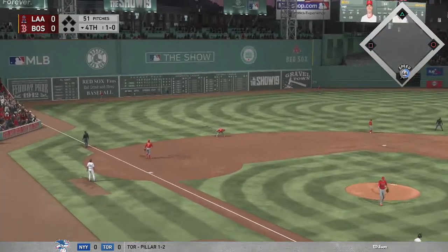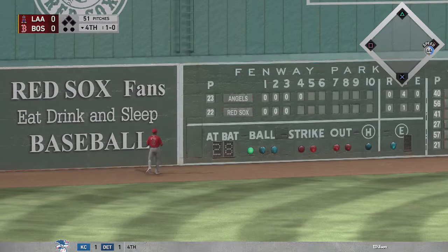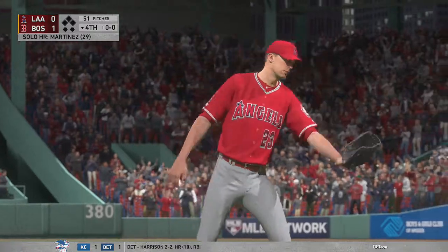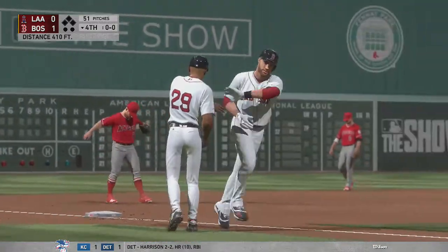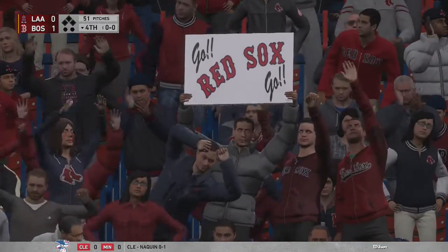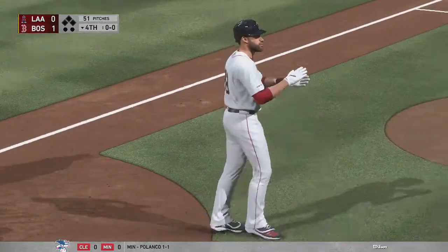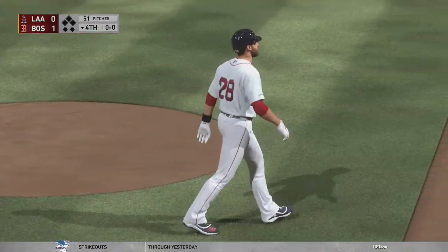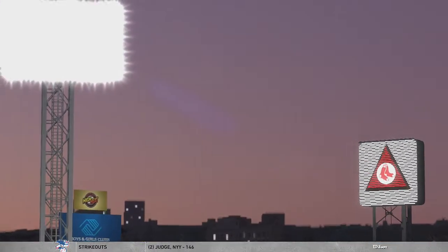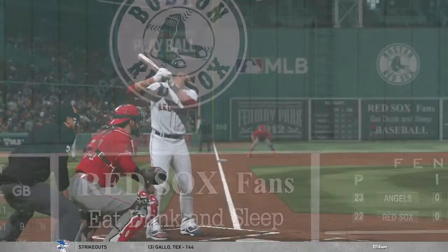A swing by Martinez, and this is driven to left. Gone over the monster and out onto Lansdowne Street. A solo shot here to left. 29 home runs for him on the year, as the Red Sox get the game's first run, it's 1-0. Hey, listen, there's an old adage in baseball that solo home runs won't kill you. This is one of the top hitters in that lineup. So a solo home run right here is not the end of the world.